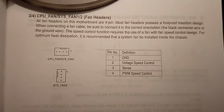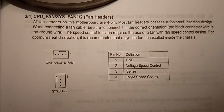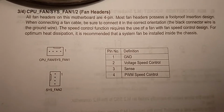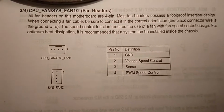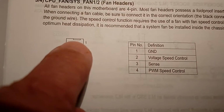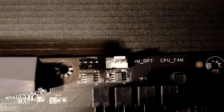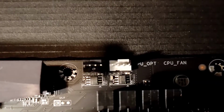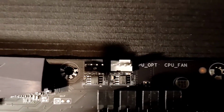For your CPU fan, you need to look specifically at your motherboard's documentation, and you'll notice that these always come with 4 pins, and you basically need to find for your CPU fan which is the black cable, and that will be your ground. Over here in this diagram, it shows where you see this little stub on the top, and 1 starts from the right. On the motherboard itself, we see here the CPU fan is the white 4 pins, and ground will be the pin on the extreme right. And you can see here the CPU_OPT would be the black one, and the CPU_FAN will be the white one.